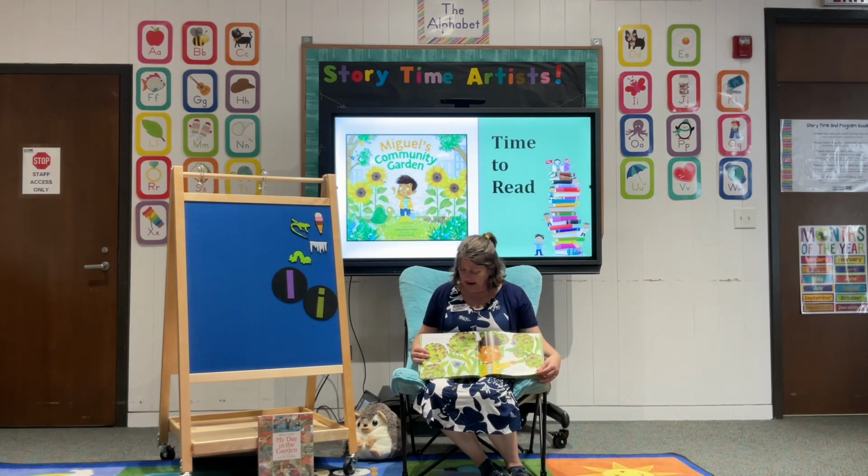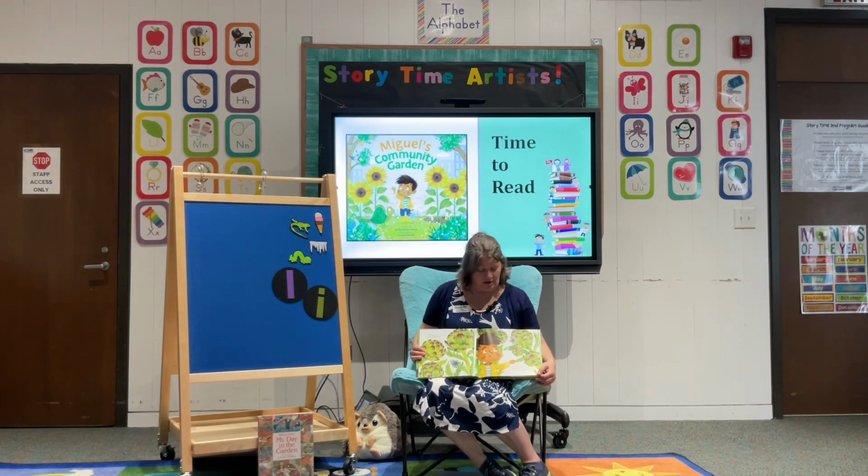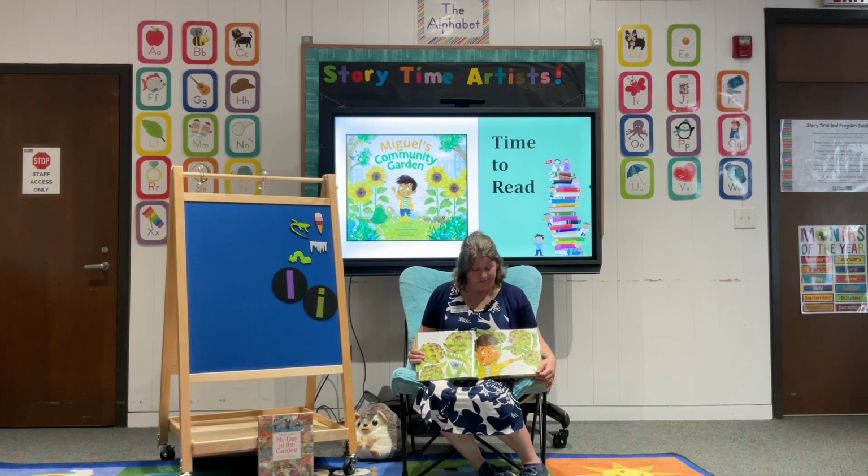A sunflower has yellow petals. Is this a sunflower? No, those are artichokes. An artichoke has petals, but they are green, not yellow.